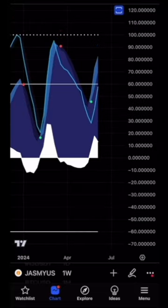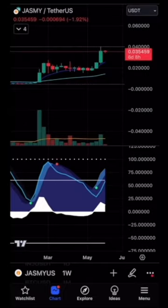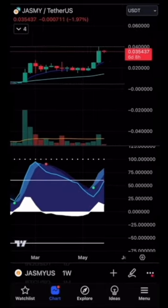So again, this trading indicator down here is what is on our charts. You can use this on a phone or a desktop computer. All you need is a TradingView account, a paid TradingView account. And the link to the trading indicator is over there in the Discord. I'll show you guys how to get that here in a little bit.